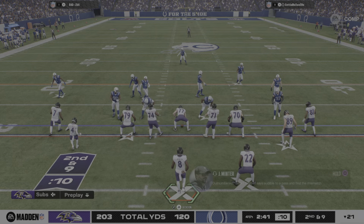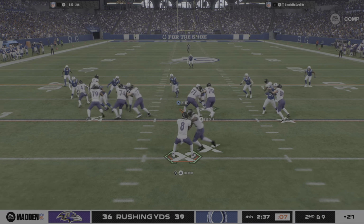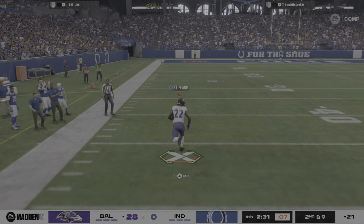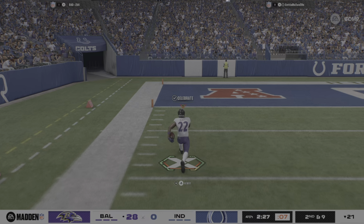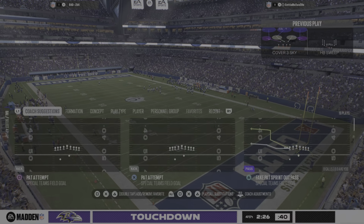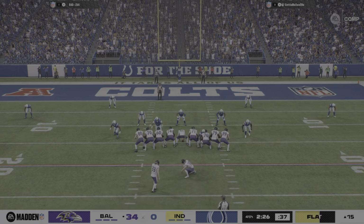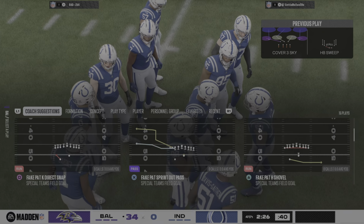Last run only gained a yard. That means it's second and 9. Another run for Henry. Gets up the edge to the 35. Has room down the left sideline. Down the sideline into the red zone. He does it. Touchdown, Baltimore. Touchdown, Baltimore. Here's Luke for the point after. So before we get an attempt, there's contact up front. Will it make this field goal easier or harder?